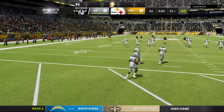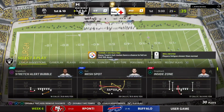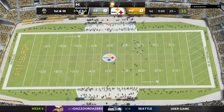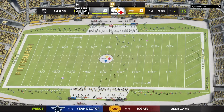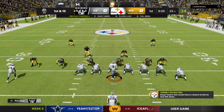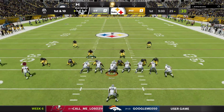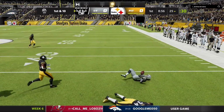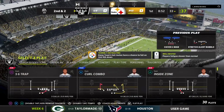And no return on this one as the fair catch is signaled for and taken. First rep of the game for Josh Jacobs, and he's upended at the 33 following a good pickup of 8.